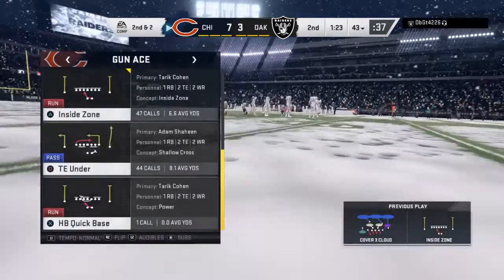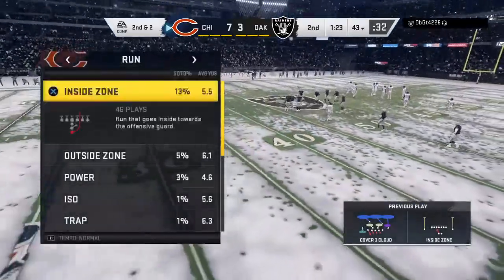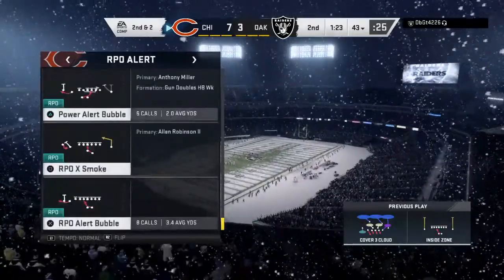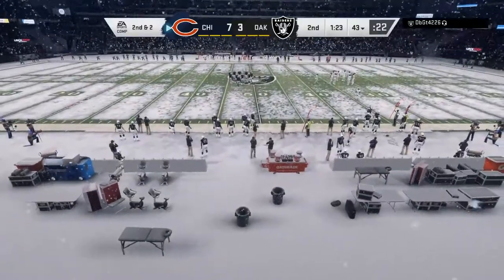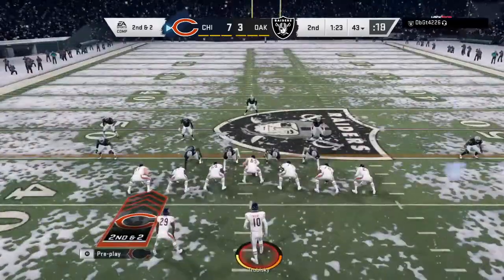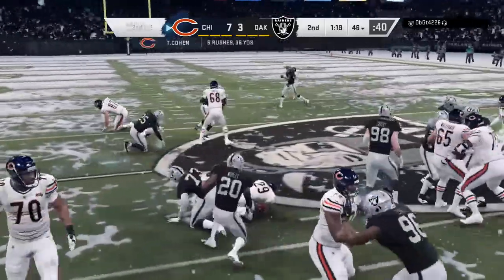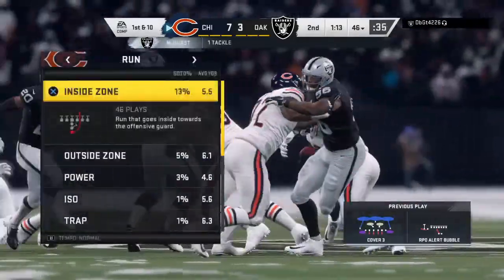Second and short. Out of bounds at the 43-yard line. It's a gain of 8. Brings up 2nd and 2. Now a shotgun handoff to Cohen, and he'll be taken down at the 46-yard line. 4 yards the pickup, first down.